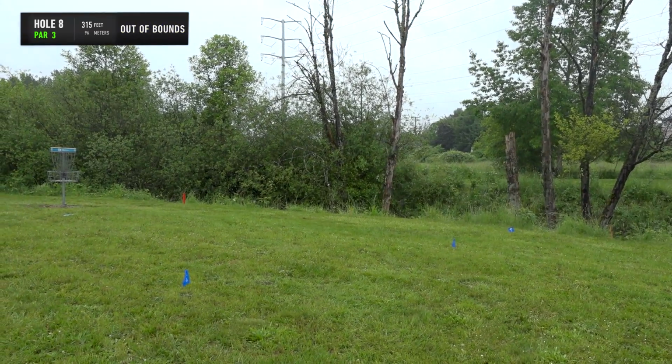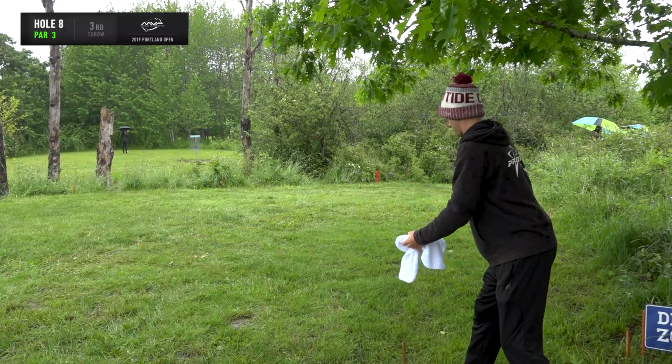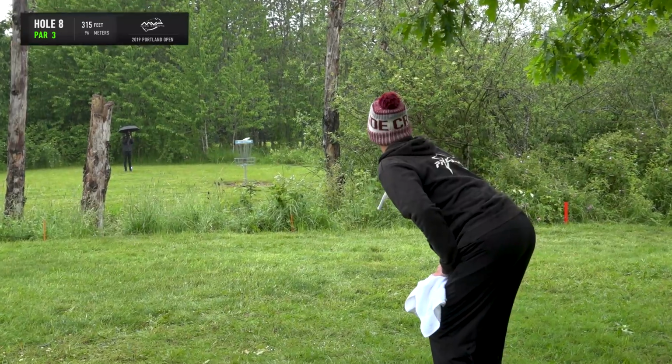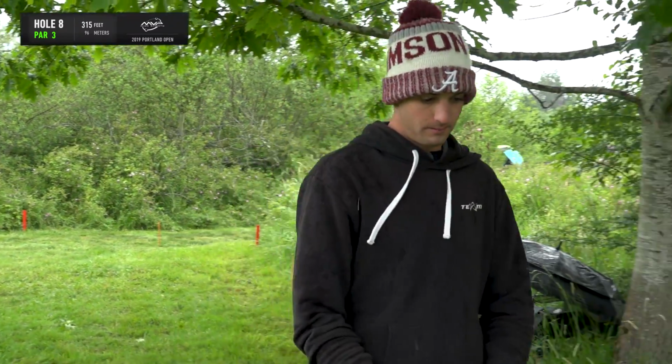And that is too overstable, Seppo. Yeah, and he was doing that pretty often in the practice and complaining about it. What'd you throw off the tee here? I threw putter backhand. Oh my god. Oh my gosh. That is so beautiful.